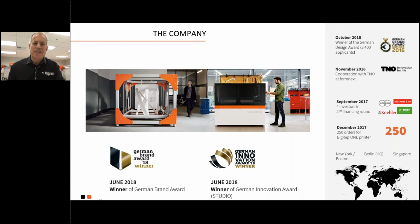And in 2017, we came out with the BigRep Studio. The little guy, we say it's 1 meter by a half a meter by a half a meter. So a nice rectangular shape for a lot of applications. There are a lot of places that can't fit a 1 meter cubed 500 kilogram system like the BigRep 1. So the BigRep Studio was a nice fit for that, but still had 1 meter by a half in build area, so quite a nice big area. And we're proud that this year the BigRep Studio won the German Innovation Award, so that's fantastic.